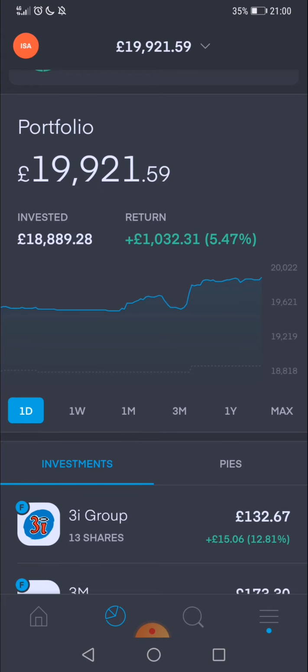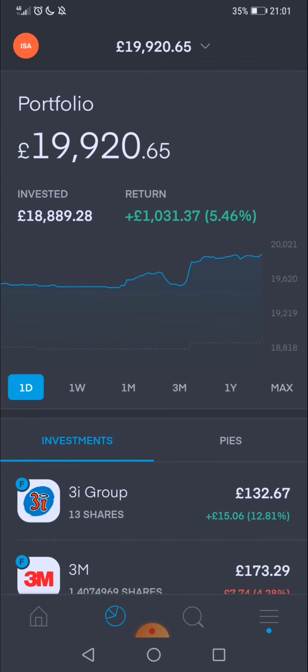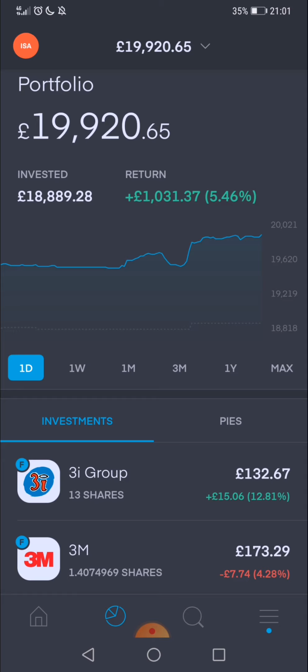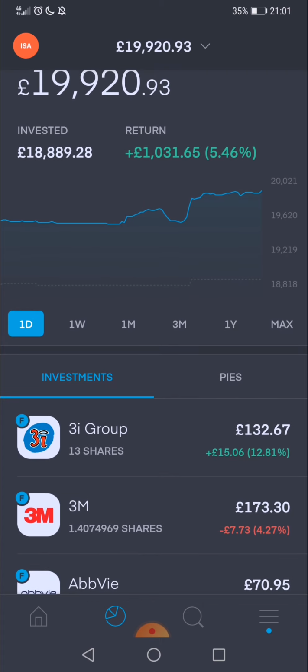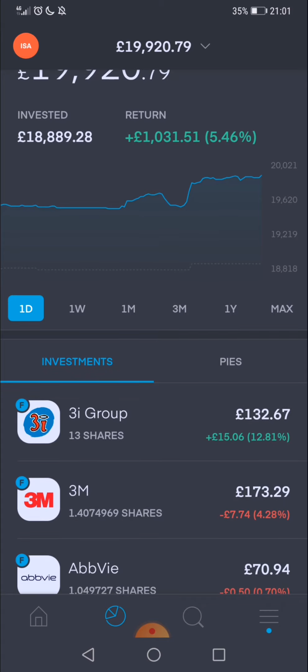The reason for this is I've transferred a lot of money from my Freetrade. I sold stocks in my Freetrade and transferred the funds here, and I've also transferred some into my own personal account. I think Freetrade overall for the year probably made like £1,000 essentially. I've still got some stocks in Freetrade, but we'll talk about that later. I'm just waiting for them to get into the green, then I'll sell them off.